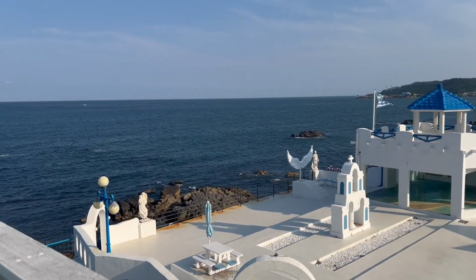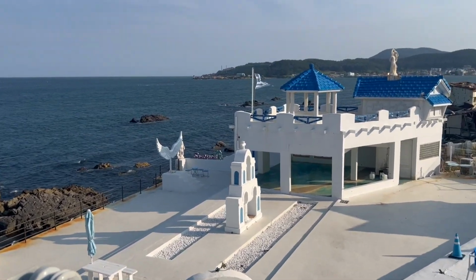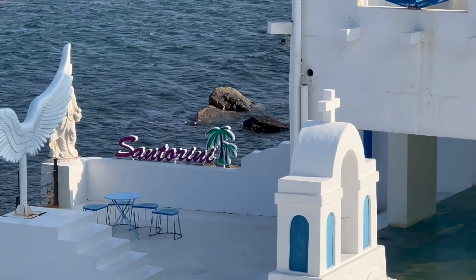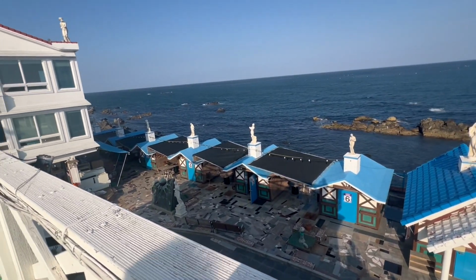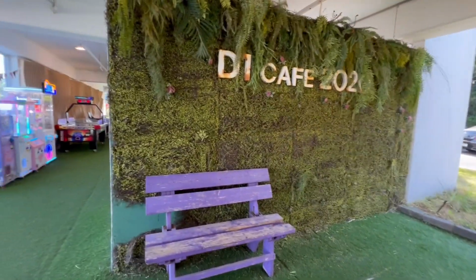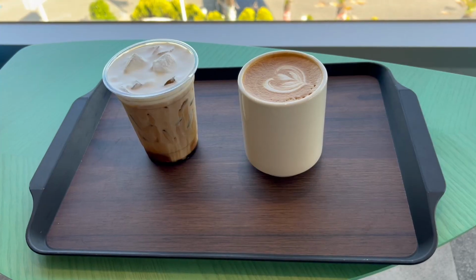So in this one location, there is a photo op place, an arcade, a restaurant, fast food, street food vendors, and a huge two-story cafe.